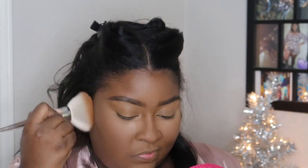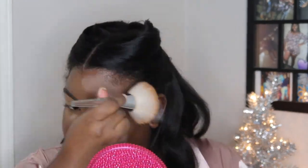And then take the rest of the Dermablend powder that I have left over and go right up the top. And I got like, girl, what in the world are you doing? Trust me, this works. It keeps me so matte. And it just makes my skin look extremely smooth.